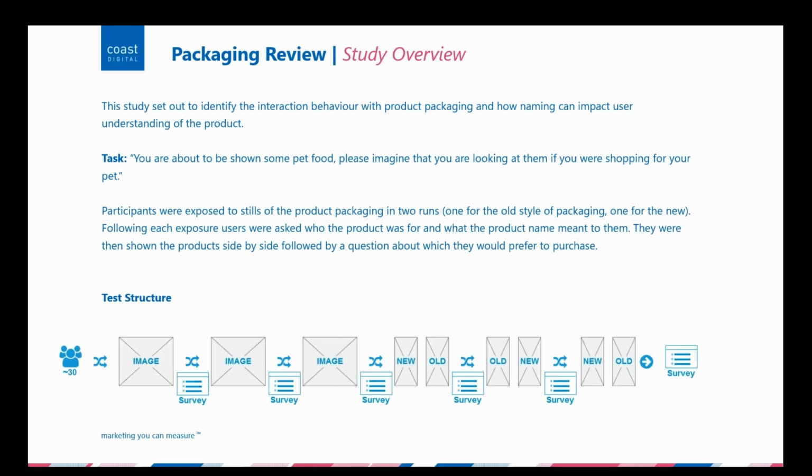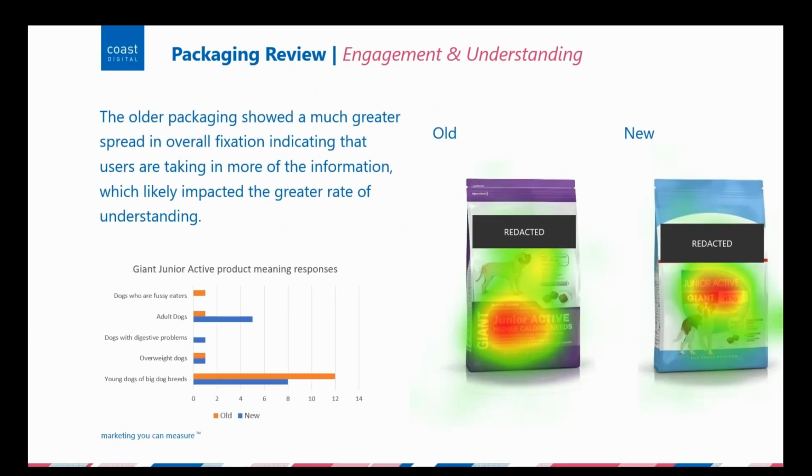But then we showed the products side by side to ascertain which ones were most attractive, and then we asked them which they'd prefer to buy. That was our way of understanding whether we could assign a purchase intent to the old versus the new products. And here's a short view of one of these products: the older packaging is on the left hand side, the new is on the right.